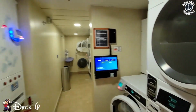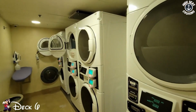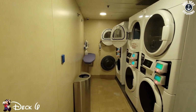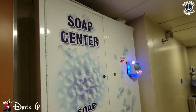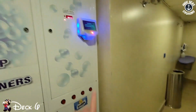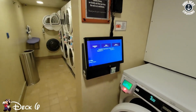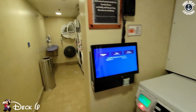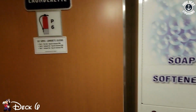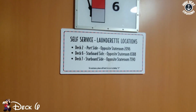All right, so there are laundry services available on board the ship. You have your washing machines, a sink, and you have your dryers. There's also a place to iron. You can iron any clothes. And you have your soap dispensing station here. And everything, of course, is operated on your sign and sail card. You just swipe your card to get soap and to use all of your machines. So it's all done here. And these are, of course, across multiple decks around the ship. But that is your laundry service. And it shows you where all of the locations are. So you have one on deck 2, deck 6, and on deck 7.